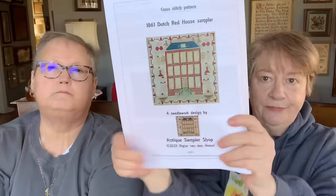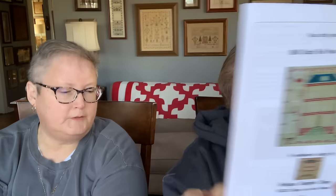Okay, then there's this one. Dutch, 1861 Dutch Red House Sampler by Antique Sampler Shop. Love. Nice big house. Beautiful. And I've got it with the DMCs and some linen in there. This is definitely the old one. I haven't started these yet.